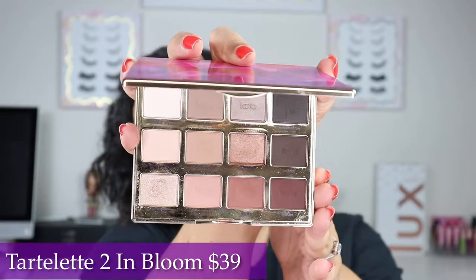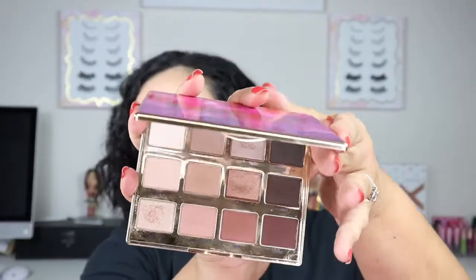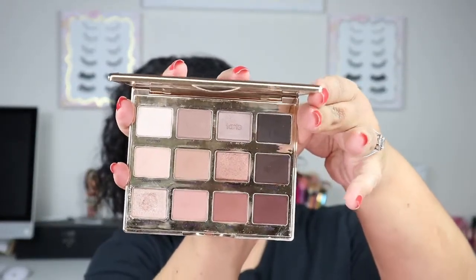I believe this one is still available at Ulta and on the Tarte website. I just absolutely love the warm tones. I'm a big warm tone person. I'm not really the biggest fan of cool tone shadows. I don't think that they look the best on my skin tone, but I just love that you have some shimmers, you have a lot of mattes, which I really like to use, and you have an array of colors. So you have your dark, your medium, light, and then light.